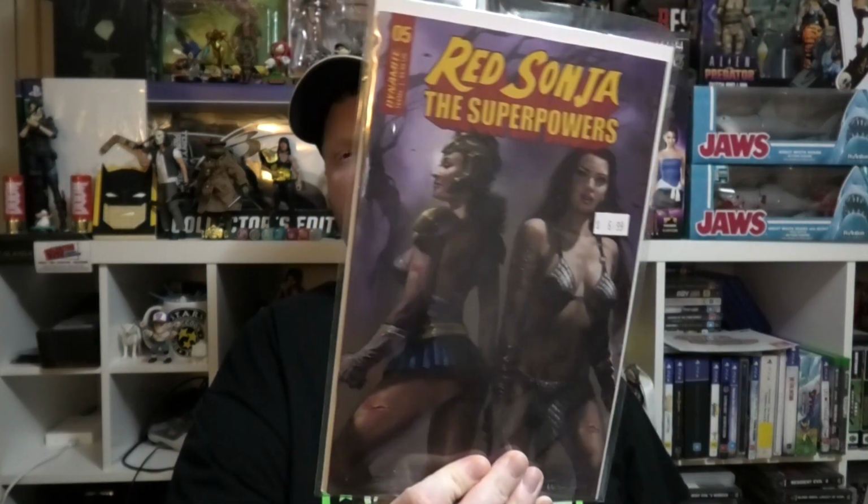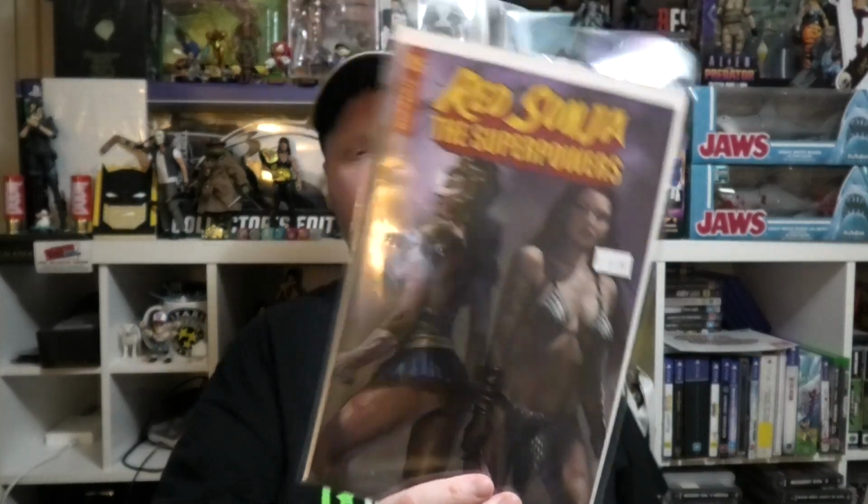Alright everyone, got issue 5 of Red Sonja and the Superpowers, and I am sad because that's it. That's the end of the run for her. It says it's going to continue on with Vampirilla, but I think she might have her final issue. But god damn, I had so much fun reading this one. It was such an enjoyable read.